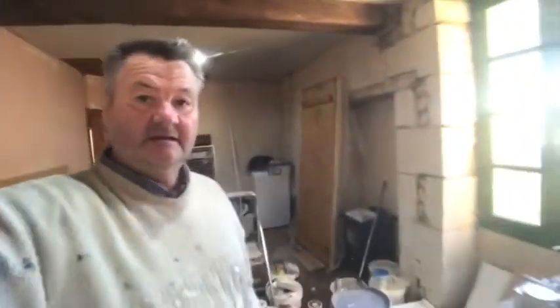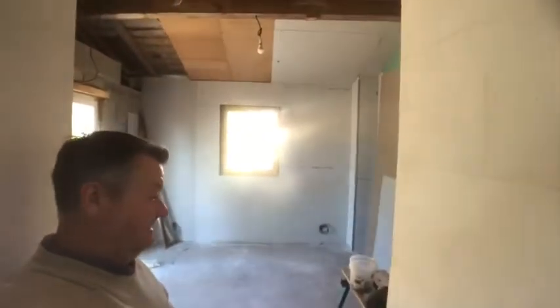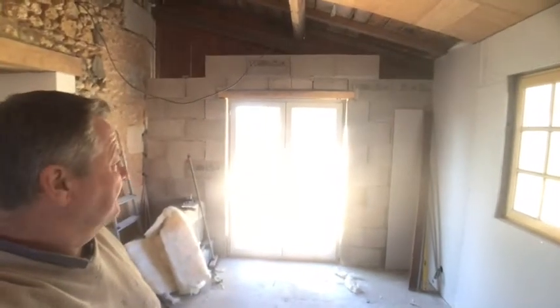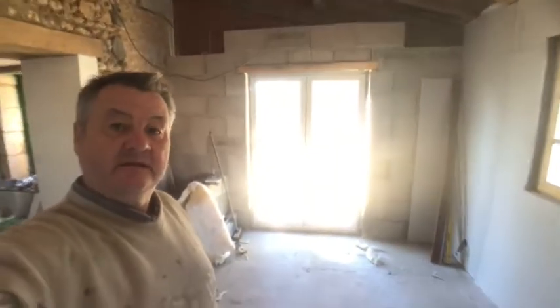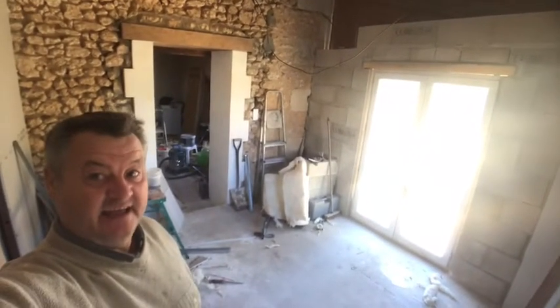Rachel's been staining the doors there for the bedrooms upstairs. That's all we've got to do now, is put those bedroom doors on. And in here, I've just got to plasterboard a bit more of the ceiling. So you can remember where we took that wall down there. So today, I'm going to be doing some plasterboarding. And that is that for now.